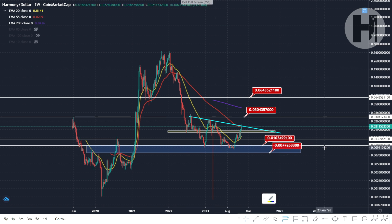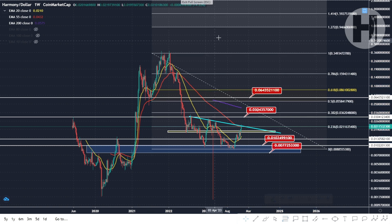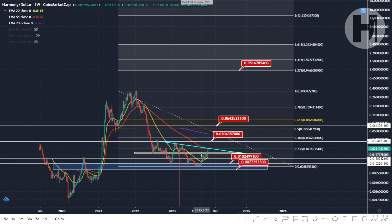If you want to set up a Fibonacci retracement and take a look at your targets, you can do that right now. And you can see we're looking at 94 cents as your minimal target for Harmony 1 during the bull market. I think that's a very, very doable target if we can properly start pumping here and we actually show signs of bullishness.